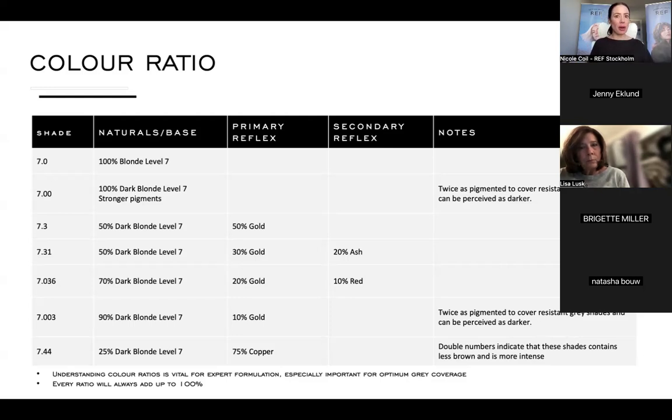Now, previously I stated with our 0.00s, these shades were intended to be boosters or additives into a formula to help ensure resistant gray coverage. This is also true for our Bahayas collection 0.003. What's different about our Bahayas collection, though, than our regular intense naturals is because of the presence of that 10% gold reflex. These shades are beautiful and reflective enough to stand on their own should you choose to use them alone. The 0.00s were not designed to be used as the standalone base color in a formula, but because of that 10% gold reflex, there's enough tonal value in there that the color will not look too flat, will not look too drab, and will definitely catch a lot of shine because of that gold.